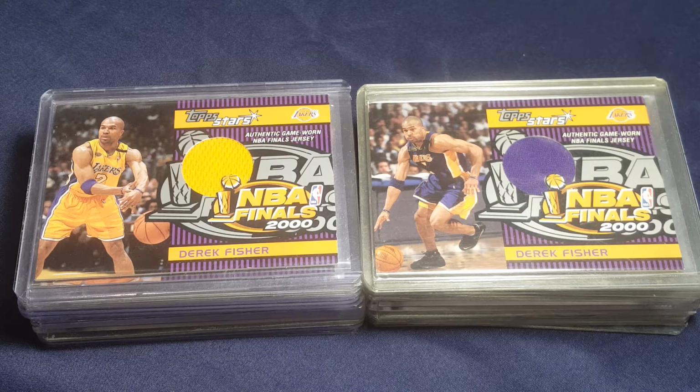Happy Saturday, everybody. Welcome back to the Card Closet for episode number 100. This is also part 2 of 5 in a little mini series on NBA Finals jersey cards. So today I've got for you the 2000-2001 Topps Stars NBA Finals jersey cards.